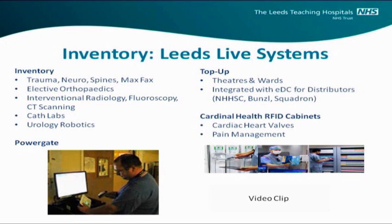Okay. So in terms of the inventory areas, we've got them in most areas, as Chris said. We've also got the classic materials management top-up in all theatres. So when we say inventory, it's classic inventory, but we've got the top-up in every theatre anyway, and wards. And in other areas, we've got RFID. Now, these are just for high-value critical items.